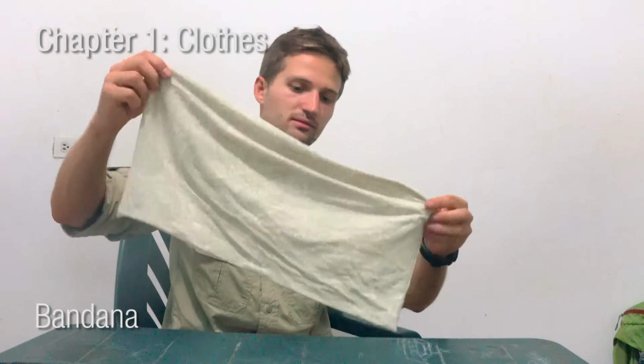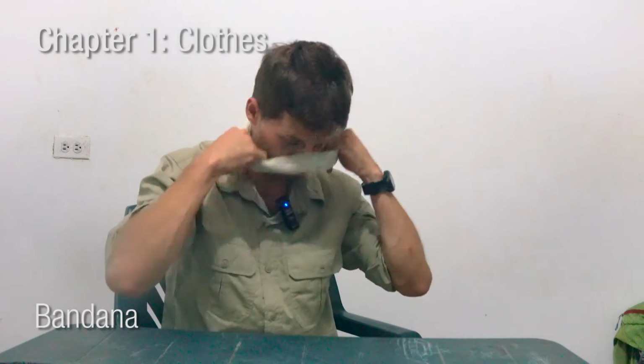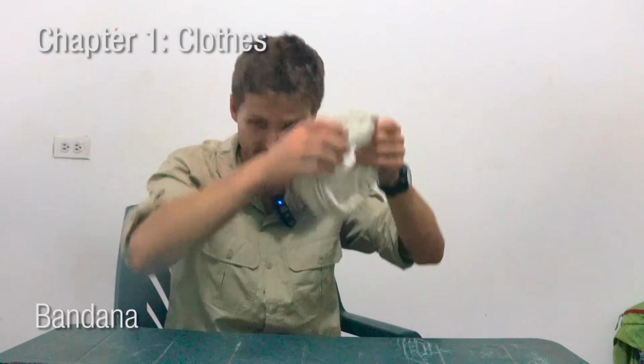Then how do you call this? I don't know, we call it a snake or bandana. Also like all round, you could put it on your neck when it's windy. Yeah, that's it. That's practical and small compared to a scarf. This small.